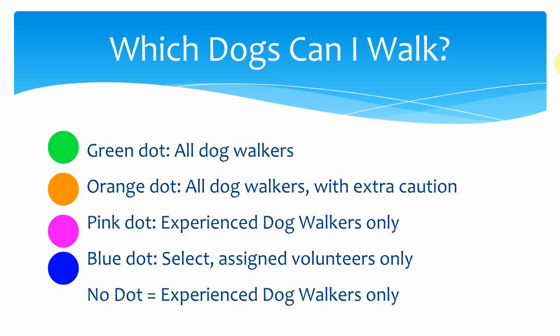Finally, you may see dogs who don't have assigned colors yet. These dogs have just come into our care and we have not yet done a behavior evaluation on them. Only experienced dog walkers can walk these dogs. In short, as a new volunteer, you will be walking dogs who are assigned green or orange.